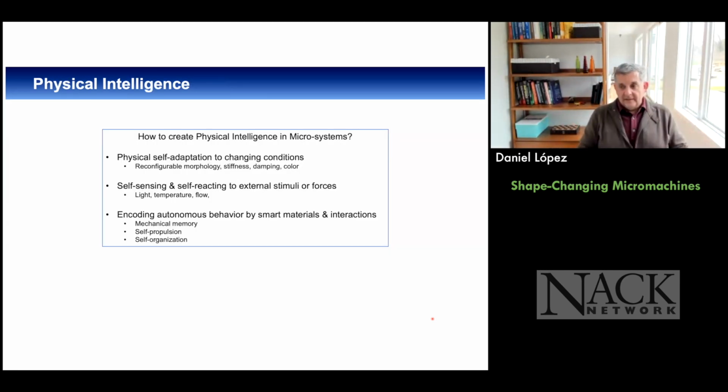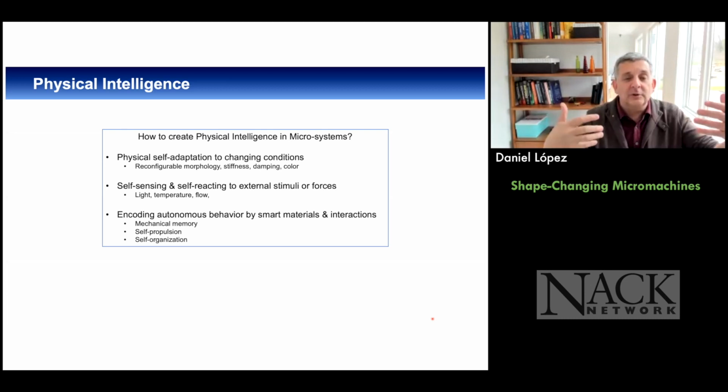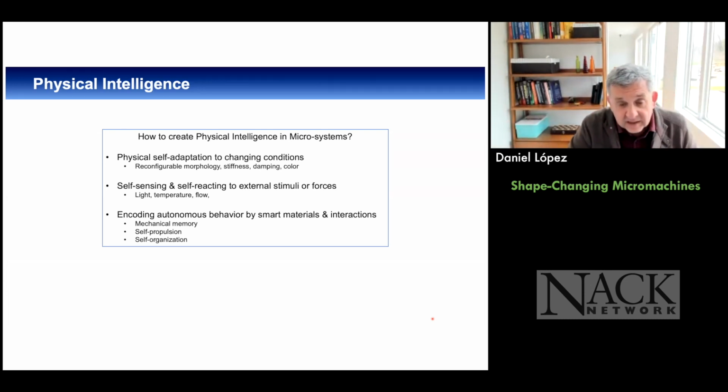How can we do that? Let me give you a warning. We are not even close to doing that. I'm going to show you some examples of what we are doing to get to that level. And probably the technology is literally 5 or 10 years away, no? Okay, what do we do? How do we create this physical intelligence in microsystems?